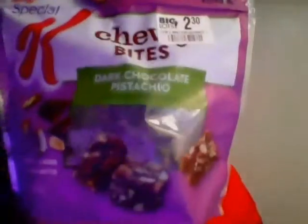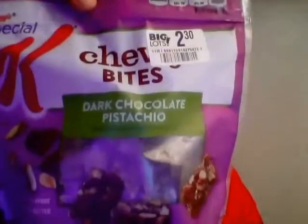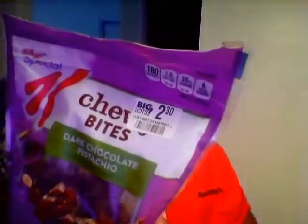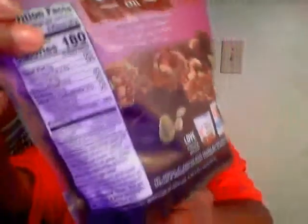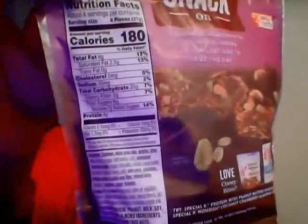Now this is really good. I like all the Special K snacks. The chewy bites, dark chocolates, pistachios. These were so good. Yum. I'm gonna put these in my vanilla ice cream. But these were $2.30 at Big Lots. Not bad. And then all the Special K are pretty good with the nutritionals. Just don't eat too much.